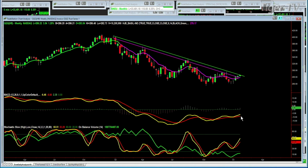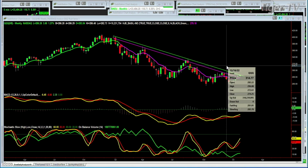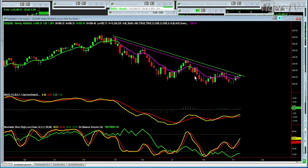Here we are. The MACD is good. Stochastics running nicely. On-balance volume is finally running steadily. The 9 is still underneath the 14-period moving average. Is this the week that the QQQ tries to tackle the candle of the 16th of December and tries to get to the 96 area? I think this is the week. I think it's the week.